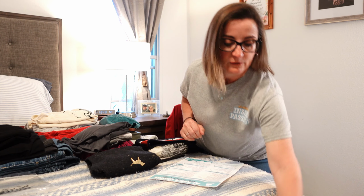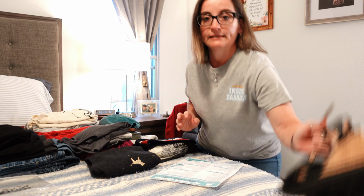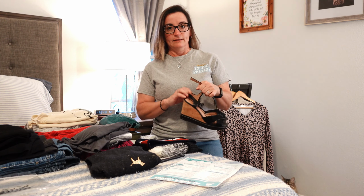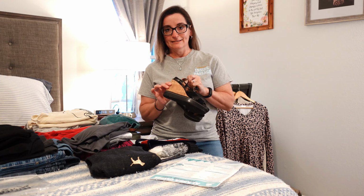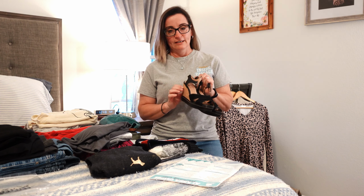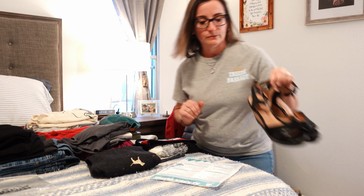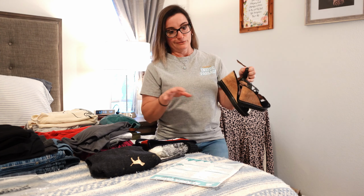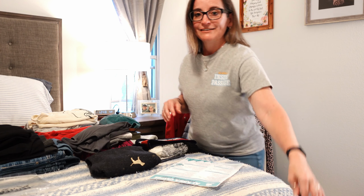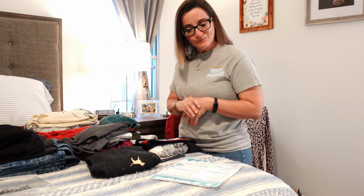And one pair of flip-flops just for around the pool or hot tub and in the spa. And then one pair of formal shoes. I'm not fully decided on these being my dinner and formal shoes. I'll show you the dress that I have to go with these, but this is what I'm thinking so far. We'll see. They've got a nice rubber sole, so if the deck is wet from rain, I won't have to worry about slipping. It's happened before, so it's just one thing that I think about.